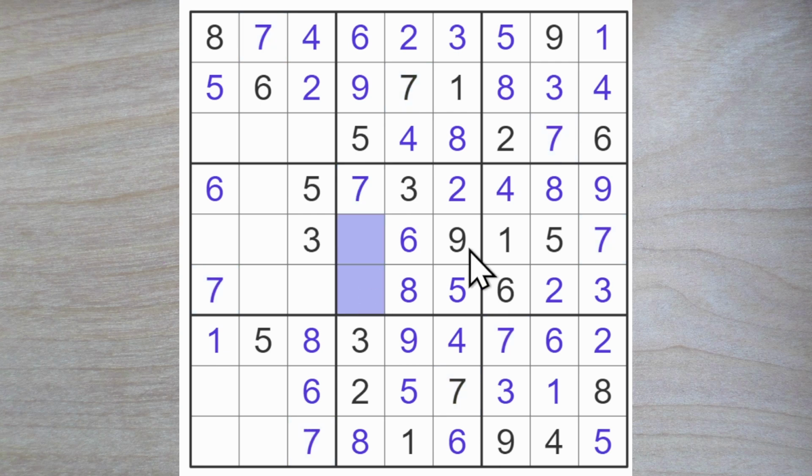Now a 1 and a 4 here, easy peasy. 1 blocks over, 4 here, 1 here. Now we have a 1 here and here. And the last number here has got to be a 9. These two numbers must be a 9 and a 3. They must wait, but this square can't wait.